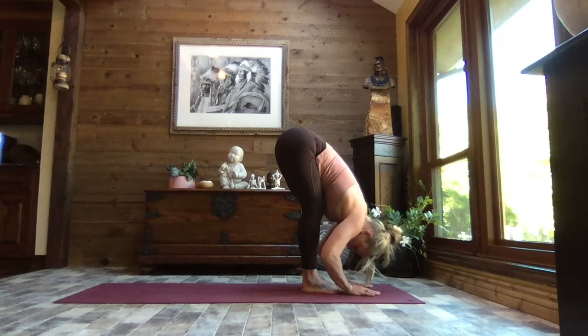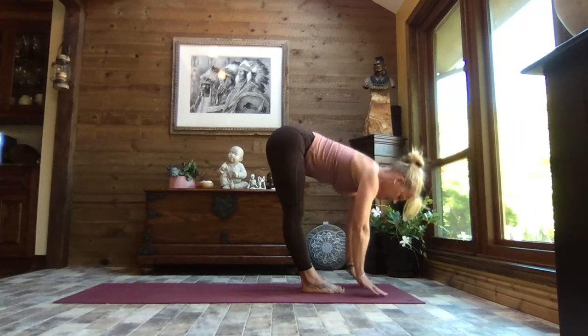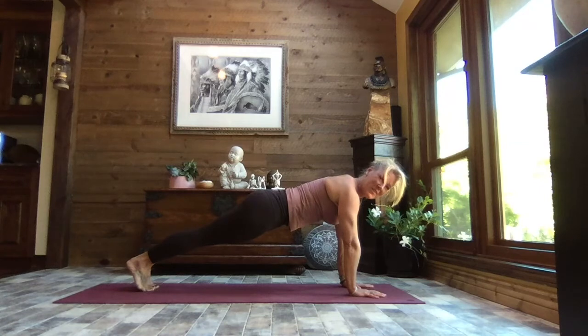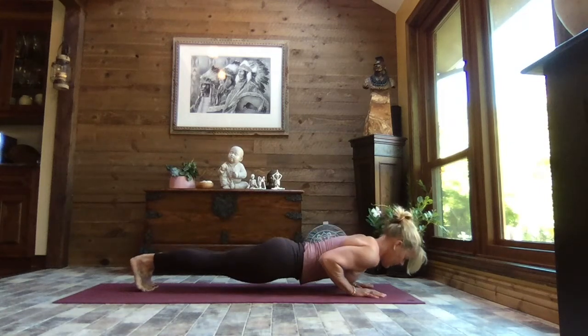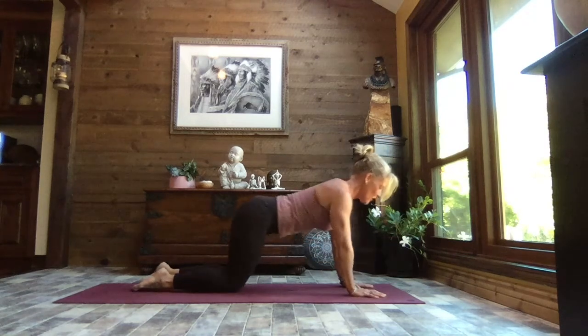Release the arms. Inhale up to monkey half lift. Exhale down, walk, step, or hop to high plank. We're just going to do one. Crocodile down. Press it through, up dog. And sit it back to child's pose.